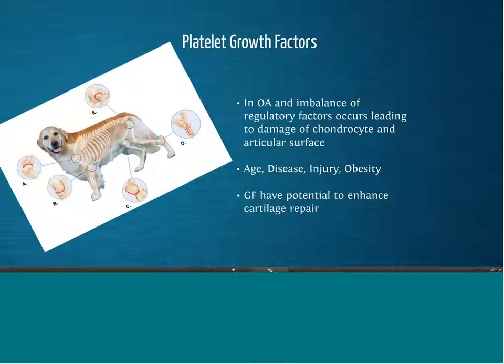Granted, we have the cranial cruciate ligament dog that ruptures their cruciate ligament, and the instability and the synovitis that maybe is the result of that is involved in the formation of that arthritis. But for the most part, these are multifactorial issues.